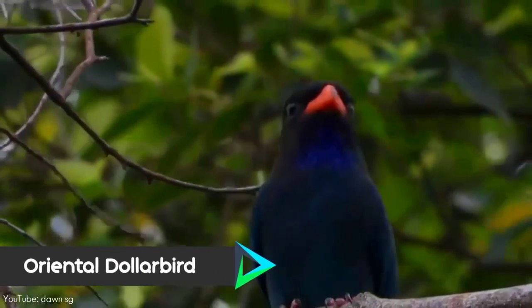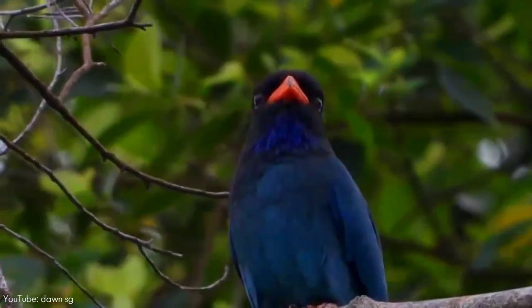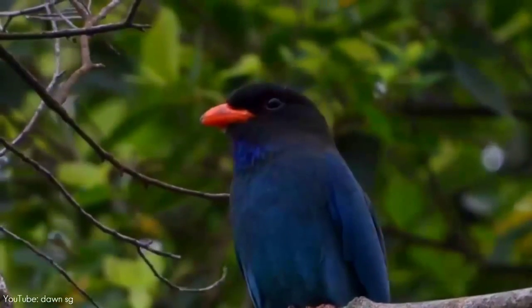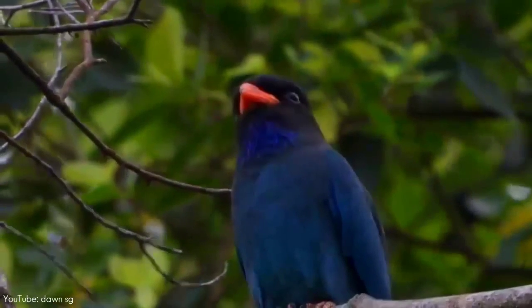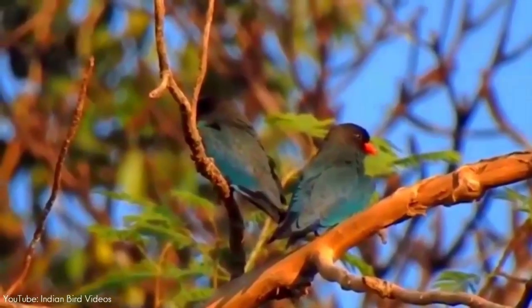Also known as dark roller or oriental broad-billed roller, the oriental dollar bird can be found from Australia to Korea, Japan, and India. It is dark brown, but this is heavily washed with a bluish-green sheen on the back and wing coverts.